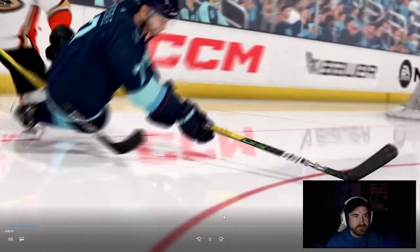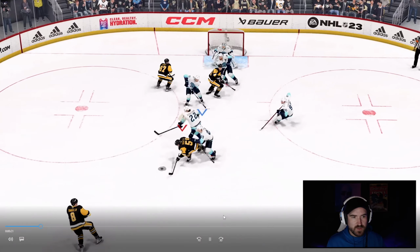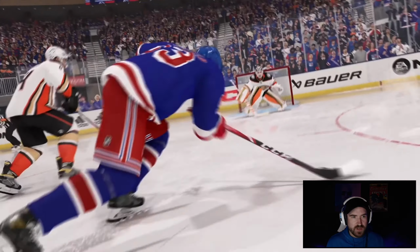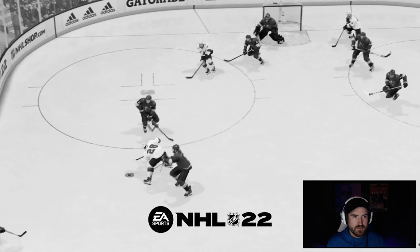Extra layer of authenticity and excitement to the game. Now, if you receive any level of contact, from light bumps to heavy shoves, you'll still be able to react.